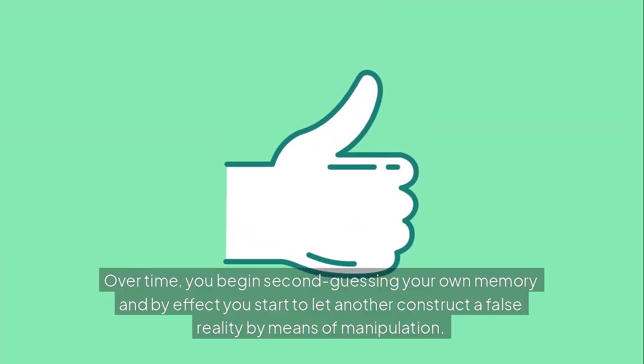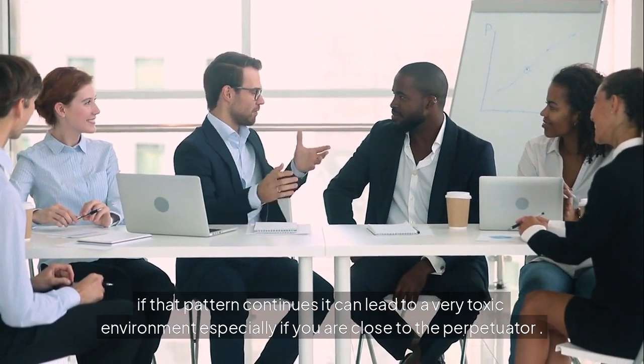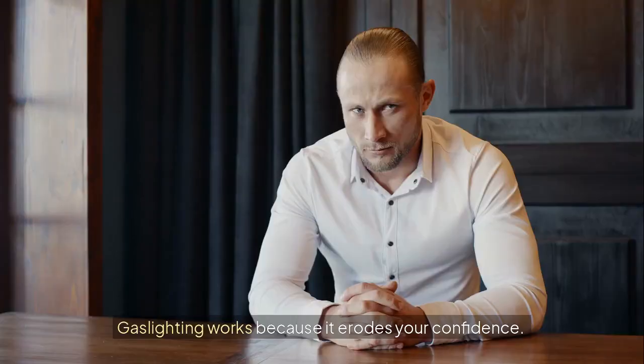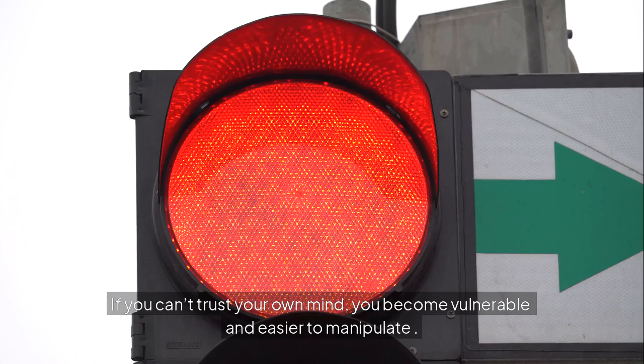Over time, you begin second-guessing your own memory, and by effect, you start to let another construct a false reality by means of manipulation. If that pattern continues, it can lead to a very toxic environment, especially if you are close to the perpetrator. Gaslighting works because it erodes your confidence. If you can't trust your own mind, you become vulnerable and easier to manipulate.